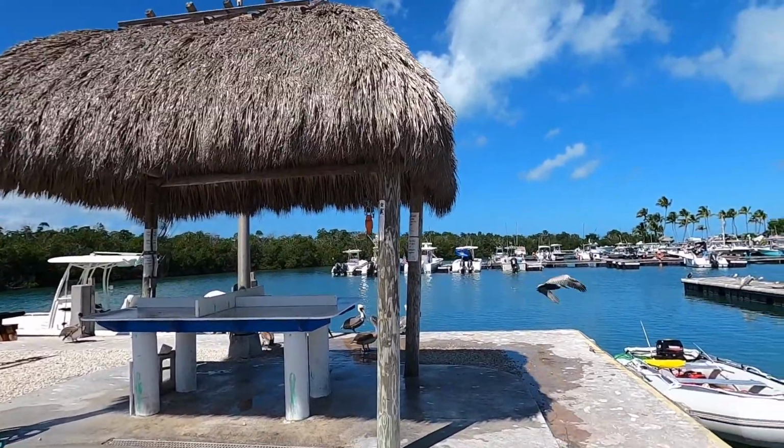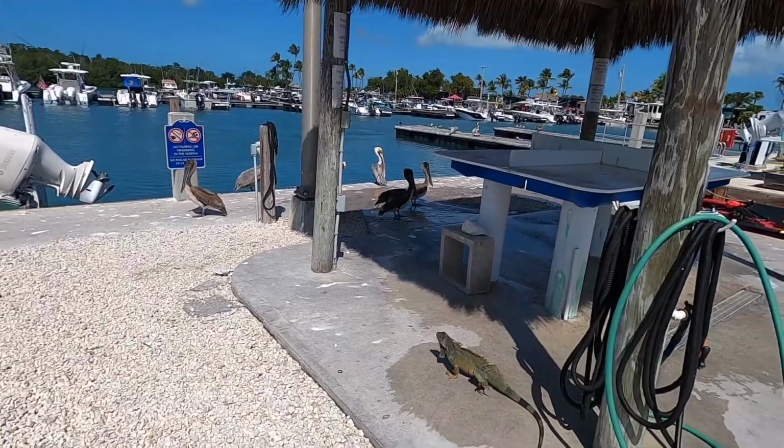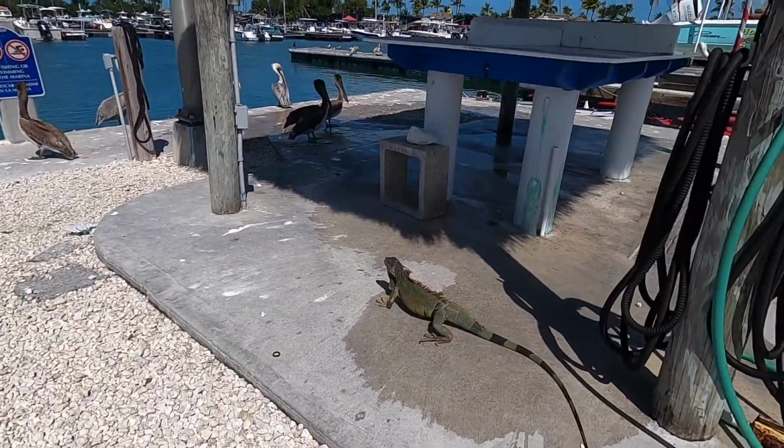Here's one of the fish cleaning stations on the campground, which maybe isn't a spot you want to hang out or anything, but it sure does attract a lot of wildlife.